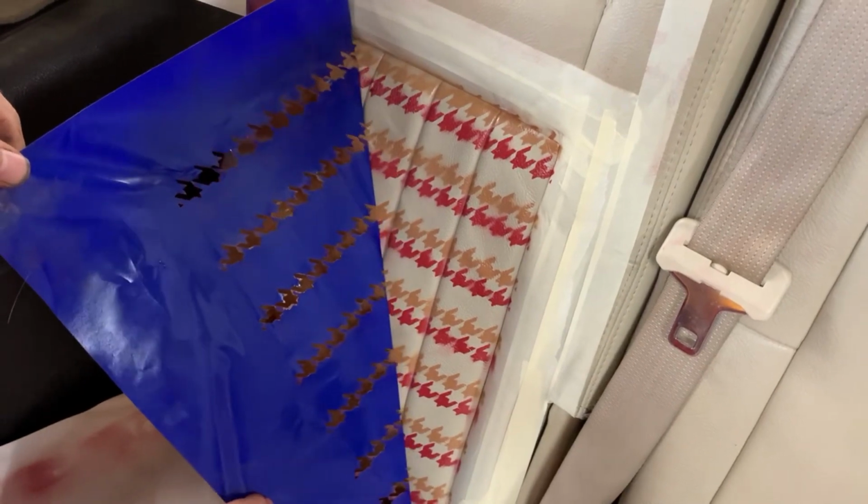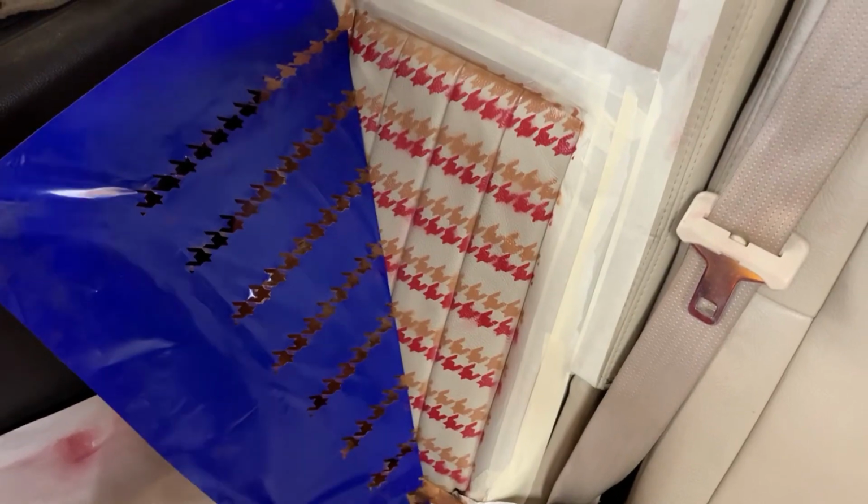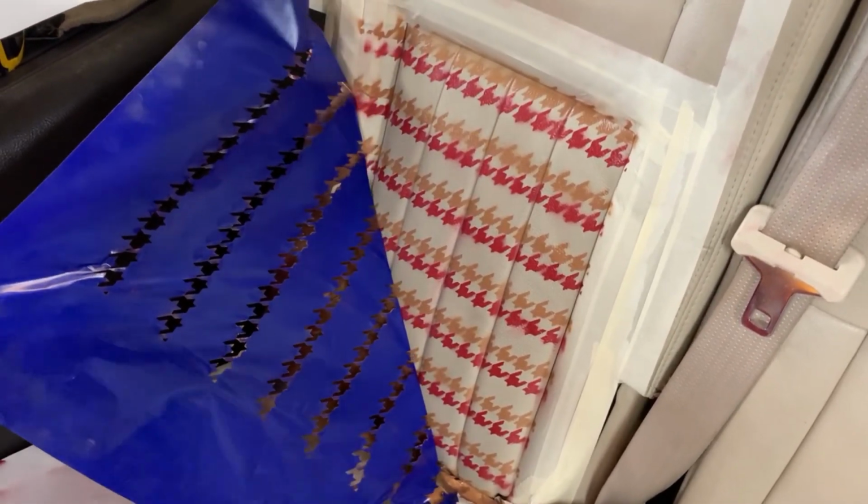Now when you see that other echo of the houndstooth and the white and the cream color, then you know we did pretty good on our alignment. There are some issues with it, but I'm pleased.